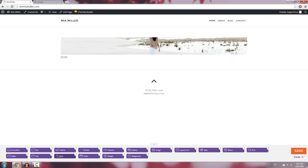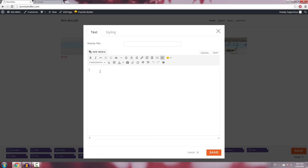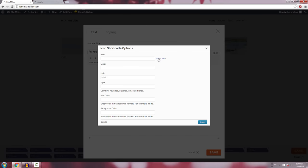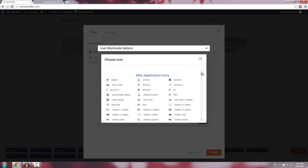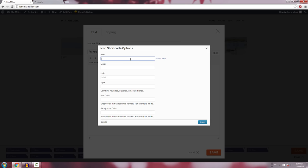So grab a text module from down here and drag that in. And what we're going to do is we're going to add in an icon. Click on icon. Now we can insert the icon and we can scroll down here. And there are a ton of icons that you can use, but I want the arrow that points down. I'm just going to add this in the code. Okay. Because I already know the code.